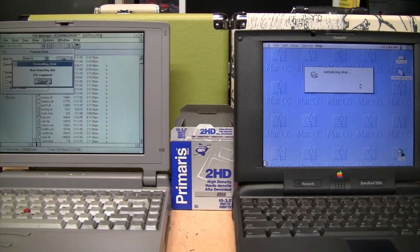You may be able to hear that the Mac is seeking the disk drive heads a lot faster than the PC, but that does not necessarily mean it'll finish formatting the disk faster than the PC. And now the Mac is verifying the format, so it does a second round, whereas the PC both formats and verifies in one pass. Oh, I think it's going to be close. We're now up to 93% on the PC, while the Mac is leaving us in suspense as to when it's going to finish.